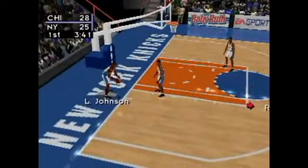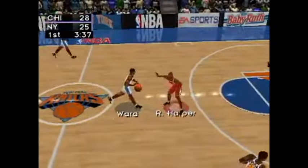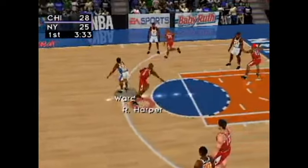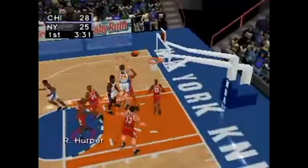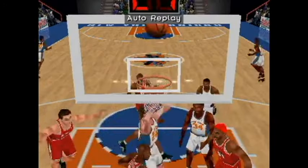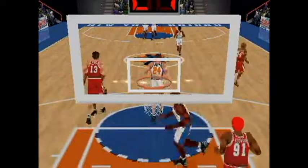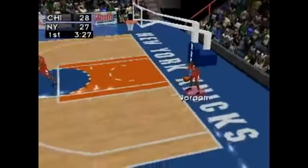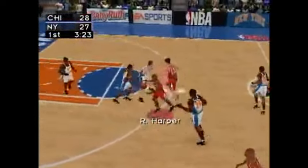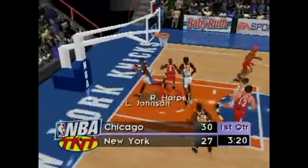Inbound pass to Ward. Goes up with a turnaround jumper. Oakley drains the shot. Let's check that one. New York is trailing in the first quarter. From half court to Harper. Makes the jam.